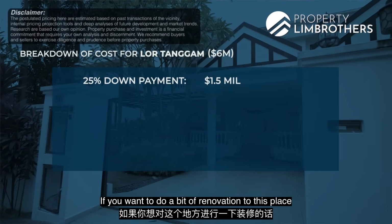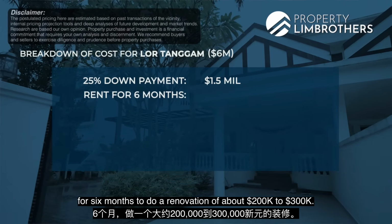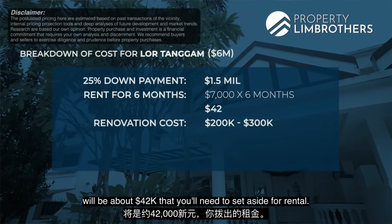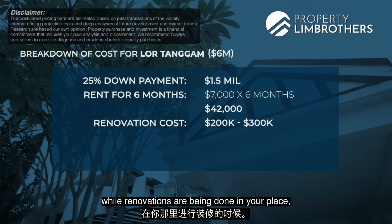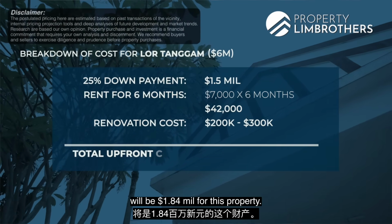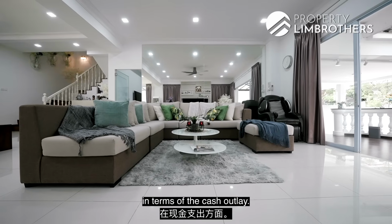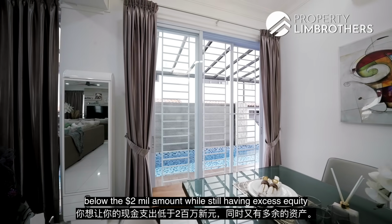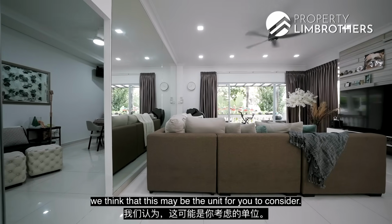If you want to do a bit of renovation to this place, let's say you rent a place for 6 months to do a renovation of about $200,000 to $300,000. For rental of 6 months at $7,000 a month, that will be about $42,000 that you'll set aside for rental while renovation is being done. Your total cash outlay for this property will be $1.84 million. So looking at the three categories in terms of cash outlay, if you want to keep your cash outlay below the $2 million mark while still having excess equity to design your place to fit your family needs, we think that this may be the unit for you to consider.